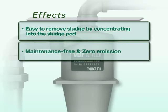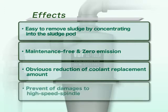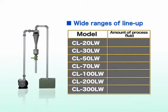There is no need to change cartridge filters or bag filters. It produces predominantly clean fluid and reduces the changing amount of coolant fluid. It prevents damage of machine tools by high-speed spindles, the advancement of the processing performance, and the preservation from decay of coolant fluid. This offers promising effects.